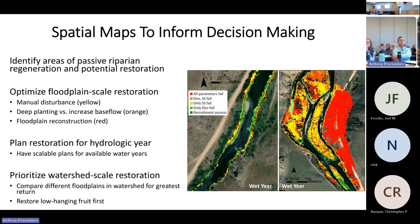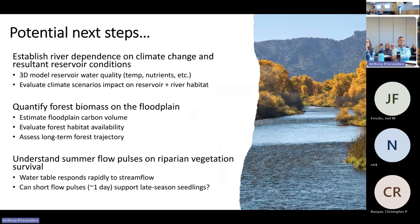And then finally, you can compare different floodplain units, right? So where's the low-hanging fruit for restoration? What has the most potential area for helping out that vegetative recruitment? And then we have this suite of models. What would we like to do with it next?